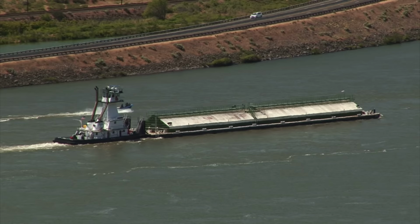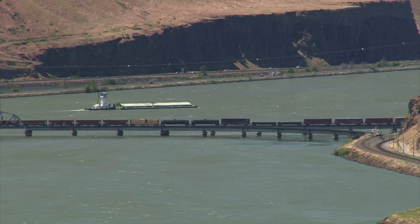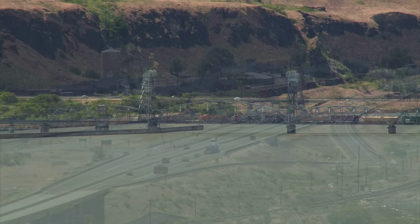Maritime traffic has the right-of-way over trains, so the BNSF 4862 South will have to wait. With the tug out of the way and the draw in the down position, the train continues on to the Oregon Trunk Subdivision. This route is known as the Inside Gateway.